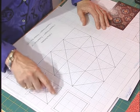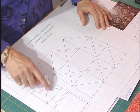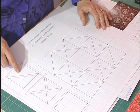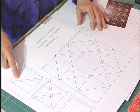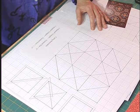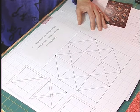We need 4 quarter square triangles here, and I've drawn the piece here, and then we're going to do 4 half square triangles, which are here. But there's something you must remember. When you're cutting half square triangles, you need to cut it the finished size plus 7/8 of an inch. And similarly with quarter square triangles, you cut your pieces the finished size plus 1.25 inches.